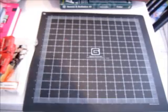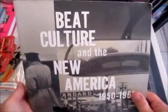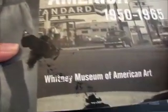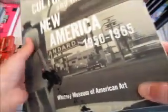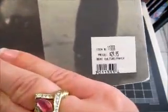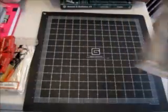Then went to another sale, and for $1 I found this book, Beat Culture in the New America. It's got some paint on it, but it's another one of those catalog books from an art exhibition at the Whitney. So the sticker price on it's $30. So I'm hoping to make a few bucks from that.